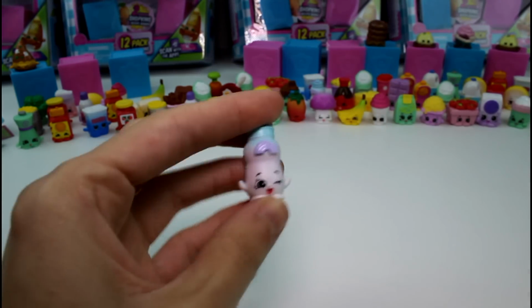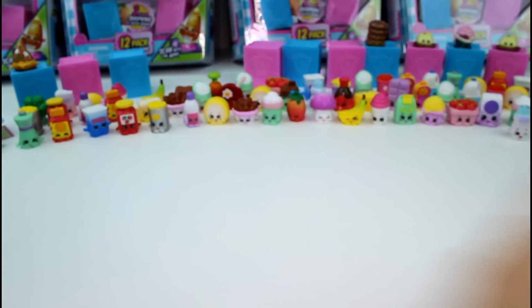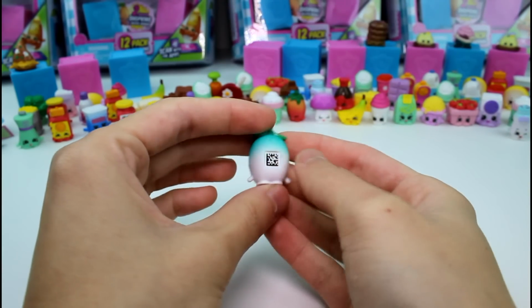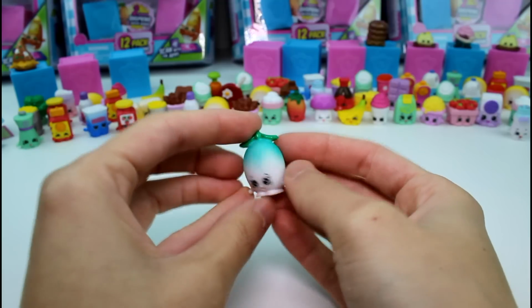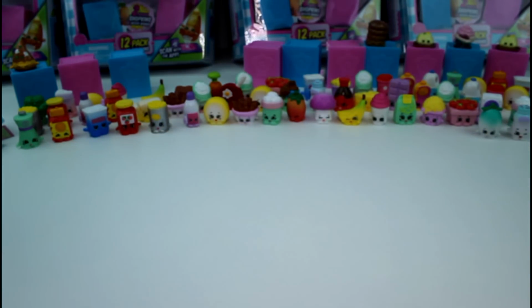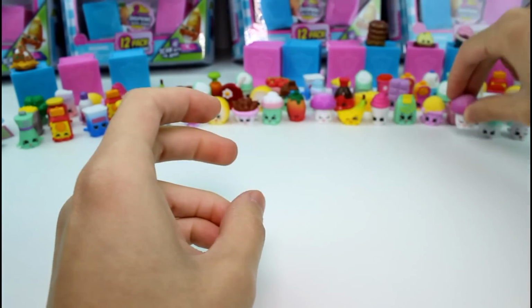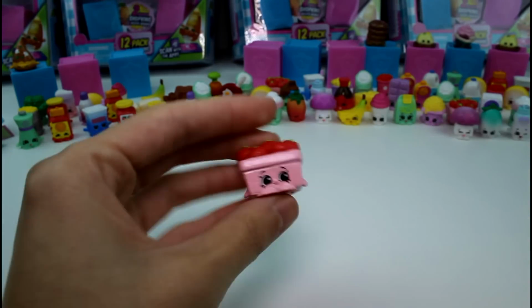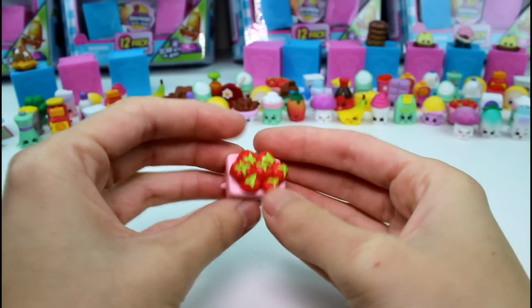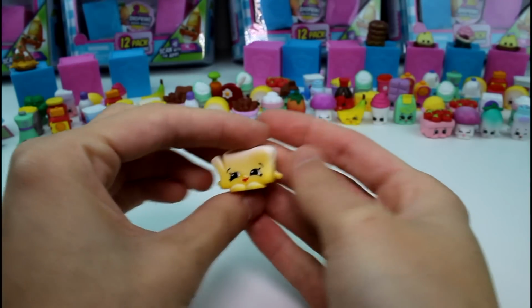And then we have Miss Sprinkles. And then we have a color change one, Olivia Olive, I believe. She's awesome, special edition, but not a limited edition. So then we have button mushroom. We have strawberry top. Oh, strawberry top, come back. And then we have Betsy Butter.